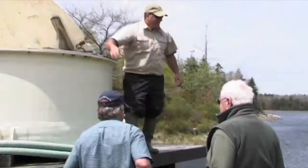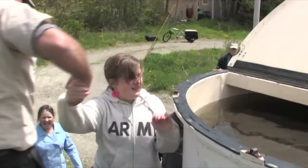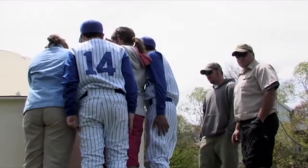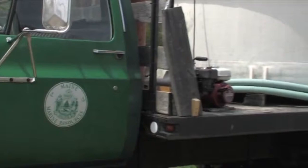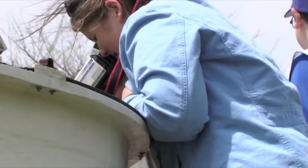We're here restoring an alewife run. It was a historic run here that was extirpated due to poor passage at a road crossing. We put 500 adult river herring, alewives and blueback herring out today. Of the 500, 250 are male, 250 are female. Of which 30,000 eggs, a female, times 250, they say it's a lot of fish.